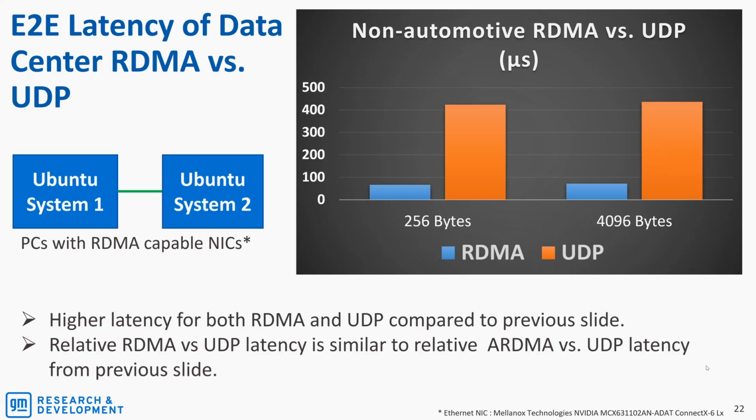One other check that we did out of curiosity was a comparison of the latency of data center RDMA versus UDP. So of course this is very different hardware. We used Ubuntu PCs with RDMA capable network interface cards. So this is not an embedded system. These network interface cards are from Mellanox Technologies and now NVIDIA. And when you look at the data shown here for UDP and RDMA, of course, this is a very different system than the system that we looked at previously for ARDMA. So non-surprisingly, the absolute numbers differ, but interestingly, the relative latency comparison between RDMA and UDP is similar to the relative comparison between ARDMA and UDP from the previous slide.